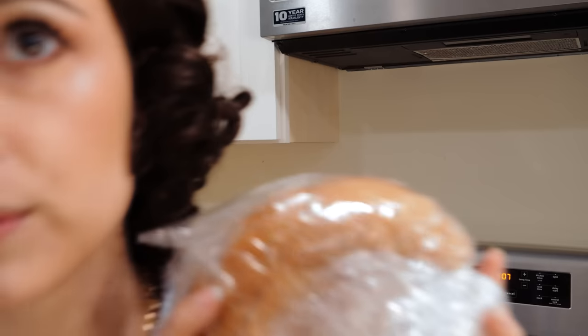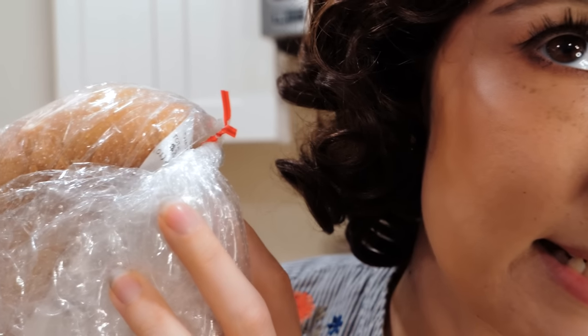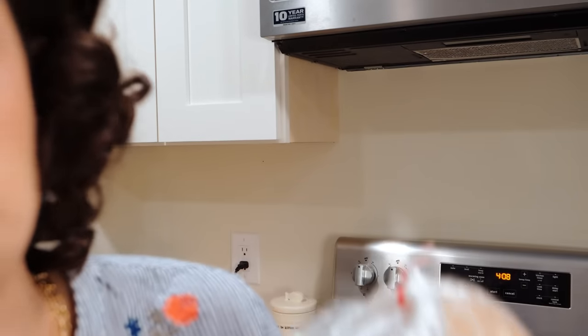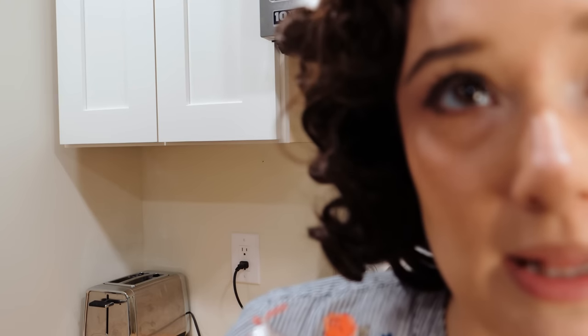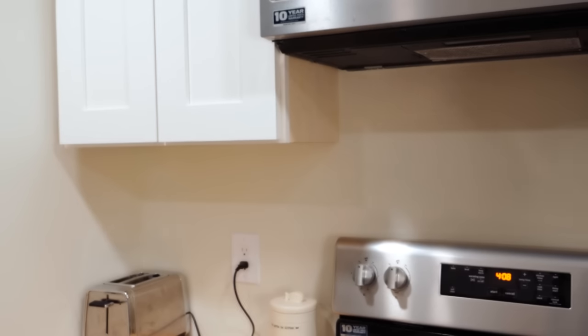I have some sourdough bread. Now, that wouldn't go all too well with a peanut butter and jelly sandwich. Sourdough has a bit of a flavor to it, a bit of that sour flavor. So that's why this might be a little bit too much of an option. Okay, yeah, so no sourdough.